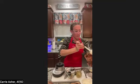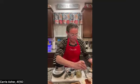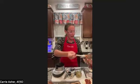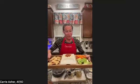And then I'm just going to put some of this right on top of my dip, just to give it a little bit of color and extra flavor. And then I've got a tray here that I'm going to show you guys as well. This is our brand new dual-sided charcuterie board.